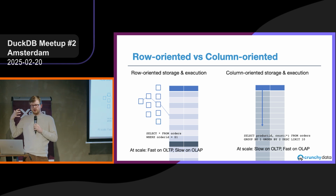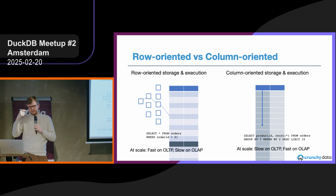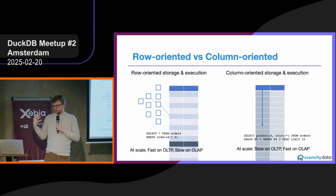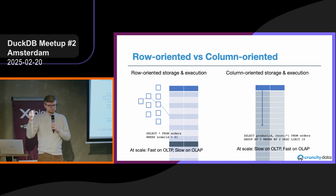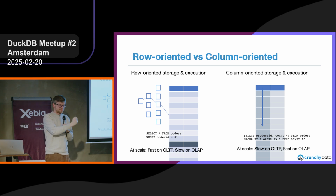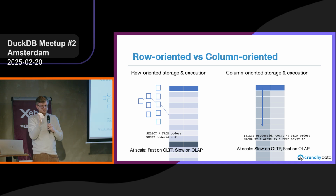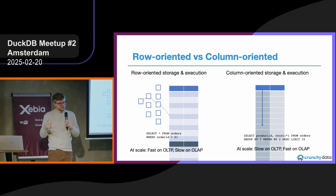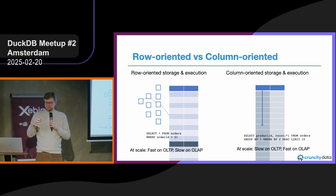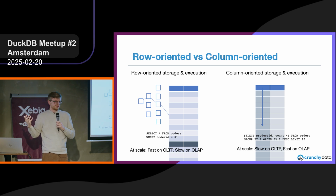OLTP databases typically have a row-oriented architecture, so you insert a row and then the next row comes after that. And then the database is optimized for finding a small set of rows using indexes. When it gets a row, the executor takes that row, and there might be multiple expressions in the where clause and the select clause. So it evaluates the first expression, the second, the third, and goes to the next row. When this happens, a lot of CPU instructions are wasted on calling the same function over and over again, switching between functions. The CPU caches are not used very effectively. There are a lot of allocations and a lot of memory being moved around. This is fine if you're just looking up 10 rows, but if you're scanning a billion rows, this starts weighing in pretty heavily.